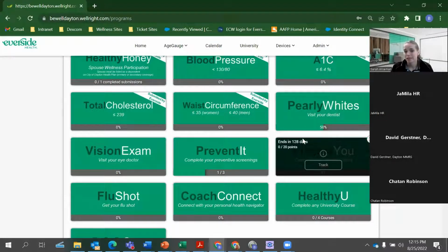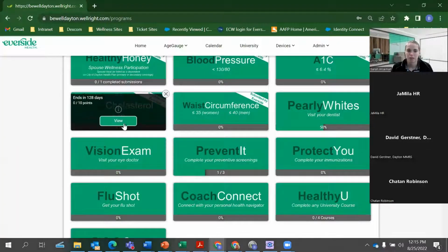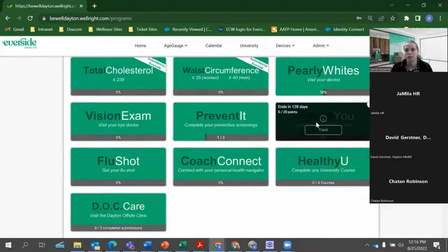Pearly whites, this is dentist. So again, self-reports, you can click on track and then yes or no, enter the date you got it done. Vision exam, here's your preventative screening. So your colon cancer screening, like colonoscopy, prostate exams, things like that.